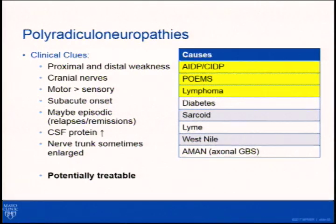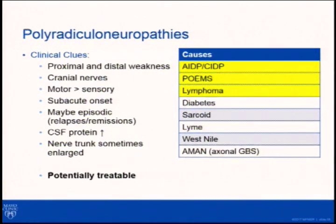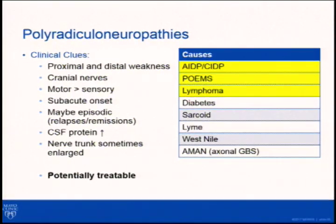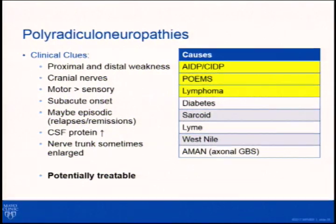So just thinking about the non-length dependent types, so polyradiculoneuropathies, that's when we're talking about when there's root and nerve involvement, and the clue to that is that there's proximal and distal weakness. There may be cranial nerve involvement. They're much more motor than sensory. They come on subacutely. They may have a relapsing, remitting type phenotype. The protein in the CSF might be elevated, and sometimes you see the nerves themselves are enlarged. Like if you did an MRI of the lumbar spine, you might see the nerve roots are enlarged.